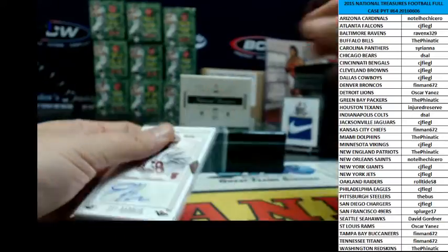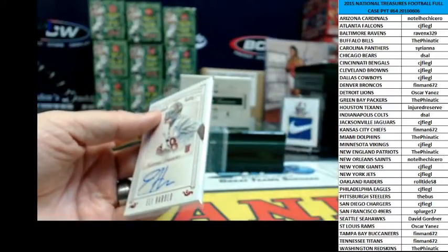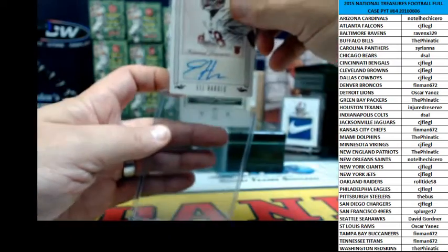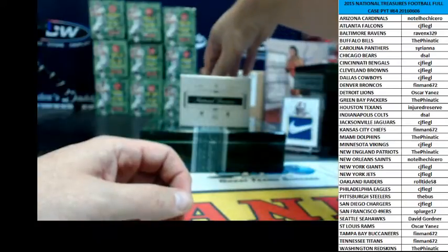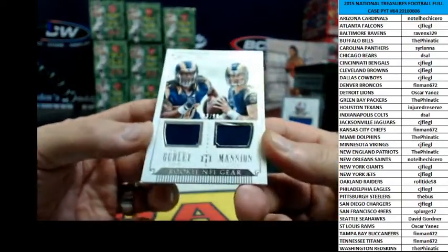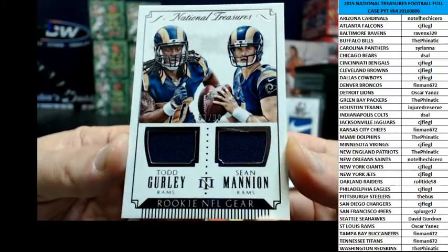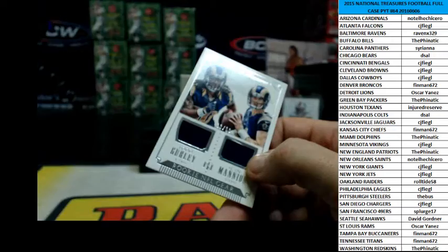Yes, we've got two gone in the F triple B, the next one. I'm trying to think of who's in it. I think Shocker and Dave Marr. I don't know, I got to check. I know Dave Marr is one of them. 83 of 99 dual jersey rookie NFL gear for the Rams, Todd Gurley and Sean Mannion, going to Oscar.